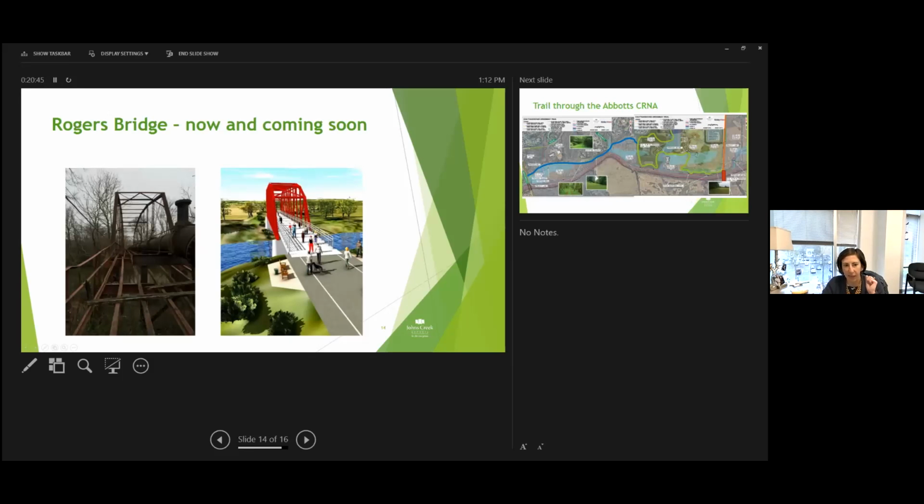Here on the left side of your screen is what it looks like now. Again, unsafe, do not get on it. In the future, you'll have a lovely pedestrian crossing. So you could park at Collie Creek, ride your bike, run the path, even cross over the river into Duluth. This is a really, really cool project that's just getting started.